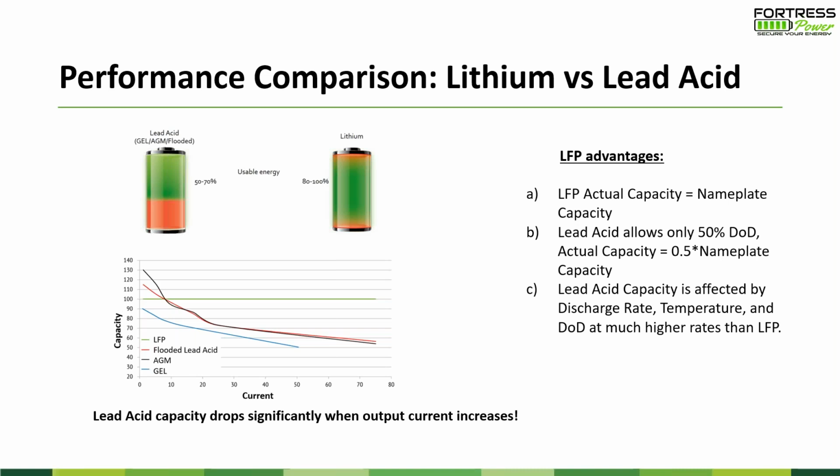So you can see here on the bottom left, I have this graph showing your current as it goes up versus the capacity of the battery. Current going up could be for any number of reasons. You're powering loads in the house, or running something off it like an AC unit, which has a surge. So it's important to look at, as the current goes up, what's going to happen to the capacity of your battery in terms of amp hours or kilowatt hours.